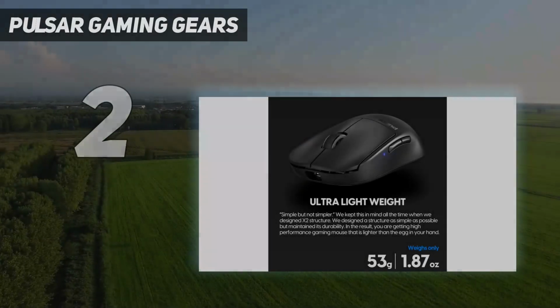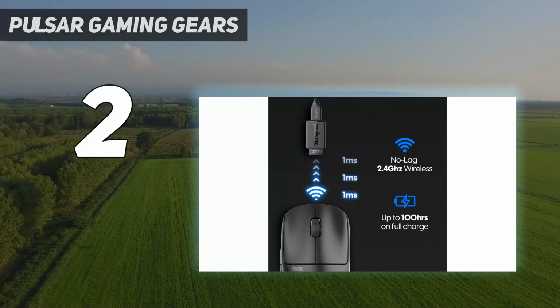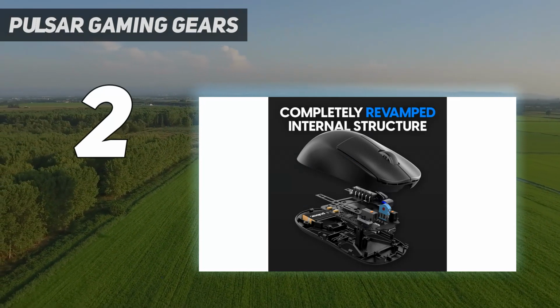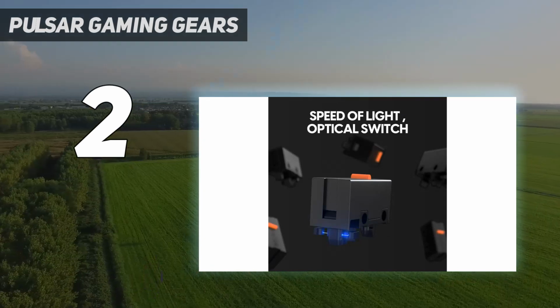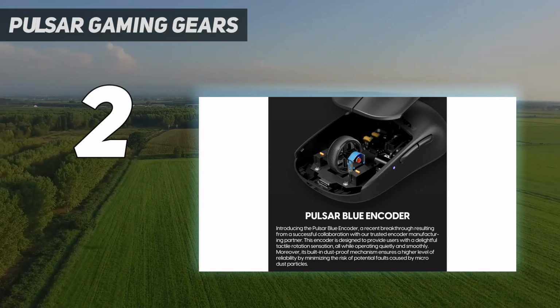Pulsar Gaming Gears. We recommend the Pulsar X2 V2 as the best upper mid-range gaming mouse. It has a simple yet attractive design that won't look out of place on any desk setup. It feels good in your hand, too, with a comfortable medium-sized symmetrical shape and a fairly wide rear hump that makes it well suited for most hand sizes and grip types.